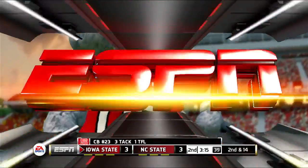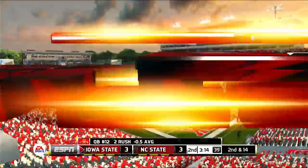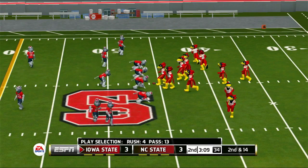Tackled for a loss. That is a loss of time. That makes it second and 14. We've got a second and 14. Ball on their own 45.